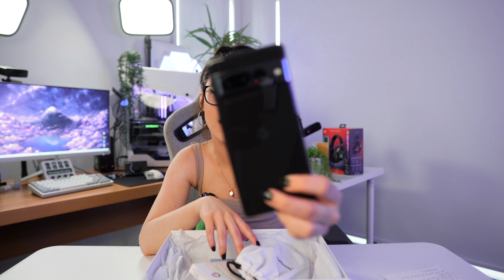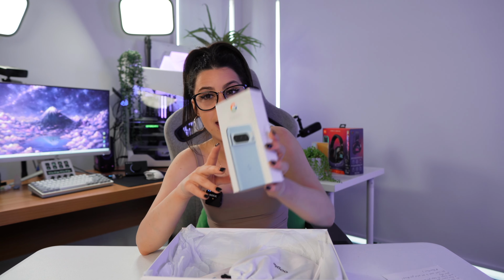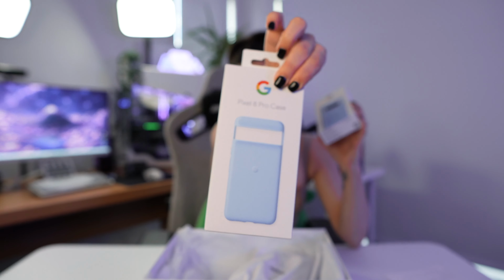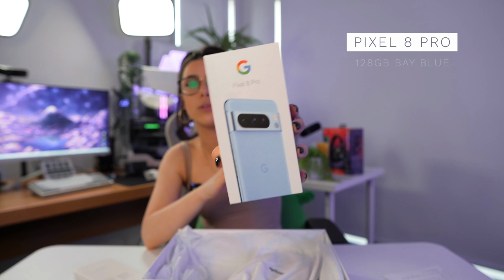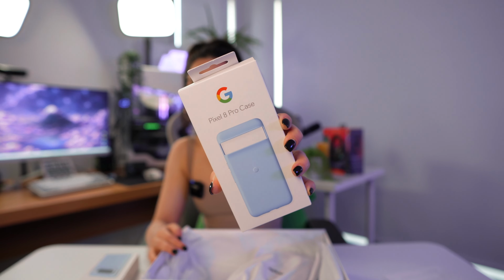So the last few years, I've actually been receiving the charcoal colored phones, which is not a bad thing, but I was really hoping that Google would change it up, and they have given me the Bay color, which is the blue, with the matching case. Oh my God, guys, I'm so excited to open this. So we have a 128 gigabyte model of the Pixel 8 Pro, and we have the official Bay colored Google Pixel 8 Pro case.